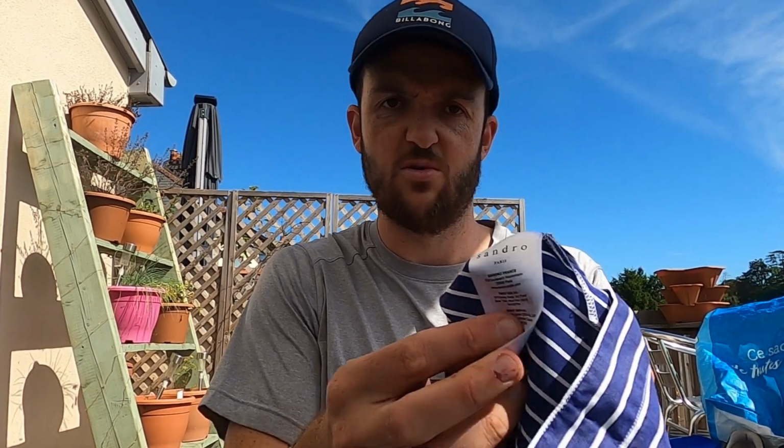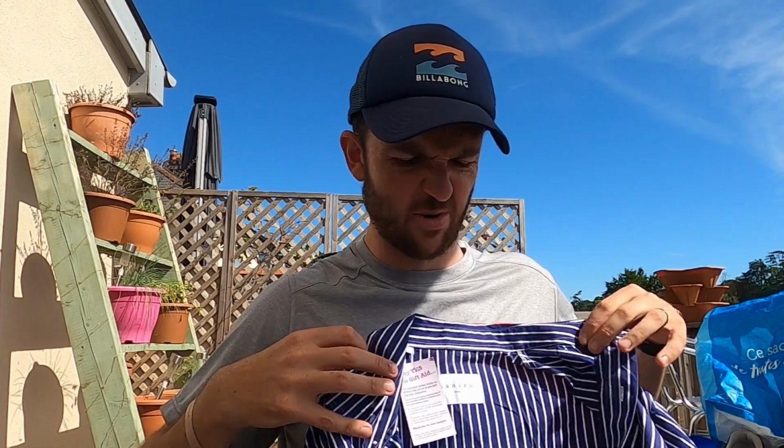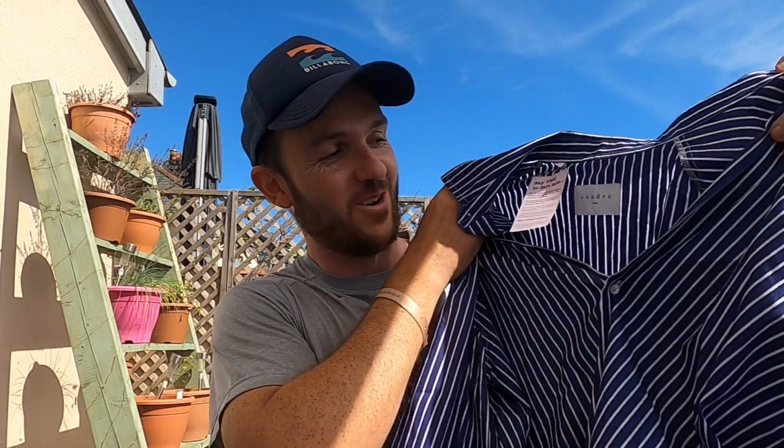There's the wash label, so it all looks pretty legitimate to me. Lovely, I think this is 100% cotton. Let's have a little look-see. Yep, 100% cotton. Lovely dark stripe design. Something I'd probably wear to a formal dinner, but I'd rather wear a Primark one. I'm not fussed by higher end stuff.